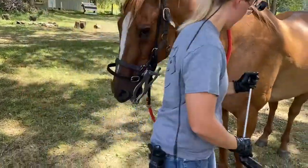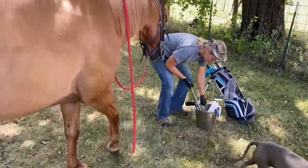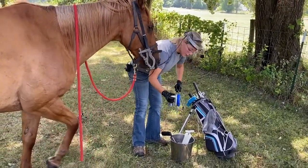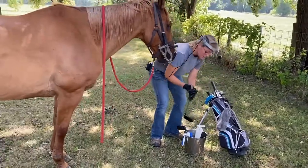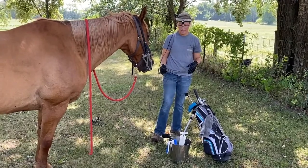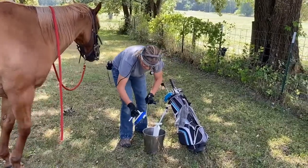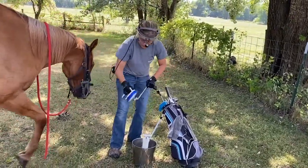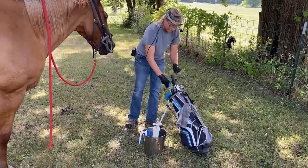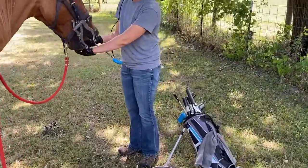Okay, these lowers. Good job, buddy boy. Once they know what you're doing, they're really good about it. He's following you around. They just put up a little fuss in the beginning because they don't know what's going on. But once they feel that their mouth feels better, they're like, okay, we can do this. And usually they want it done, as you can see. Good job.